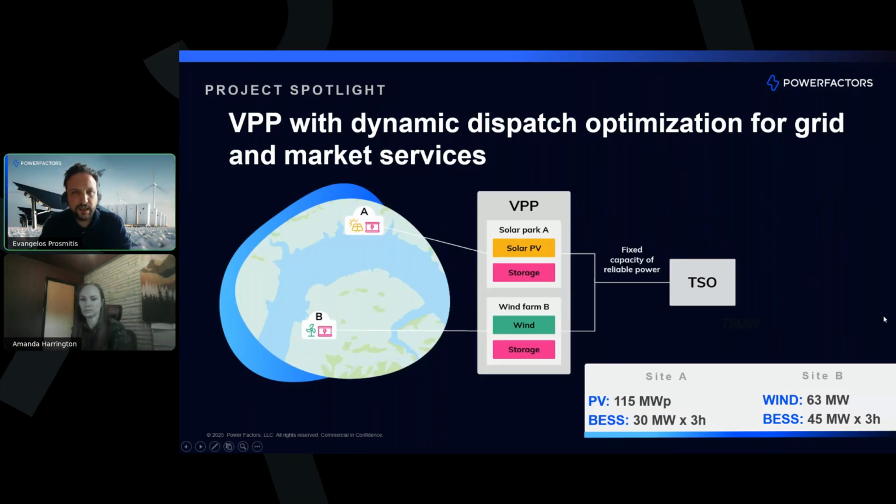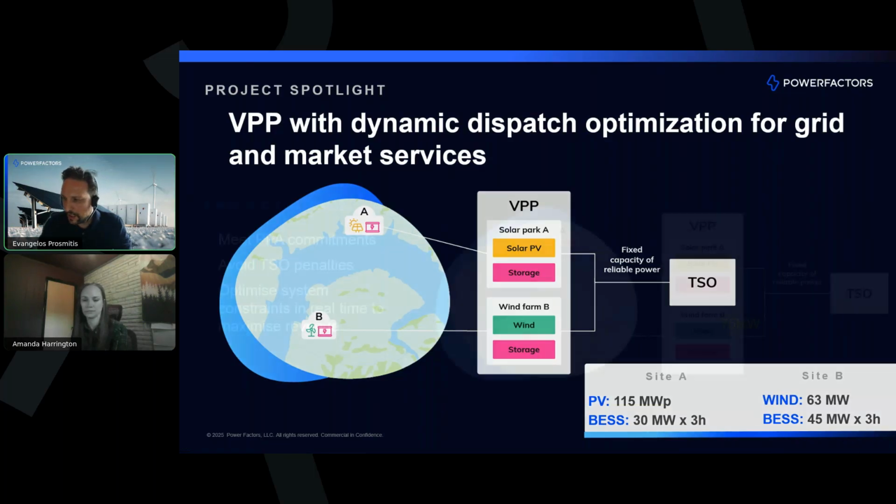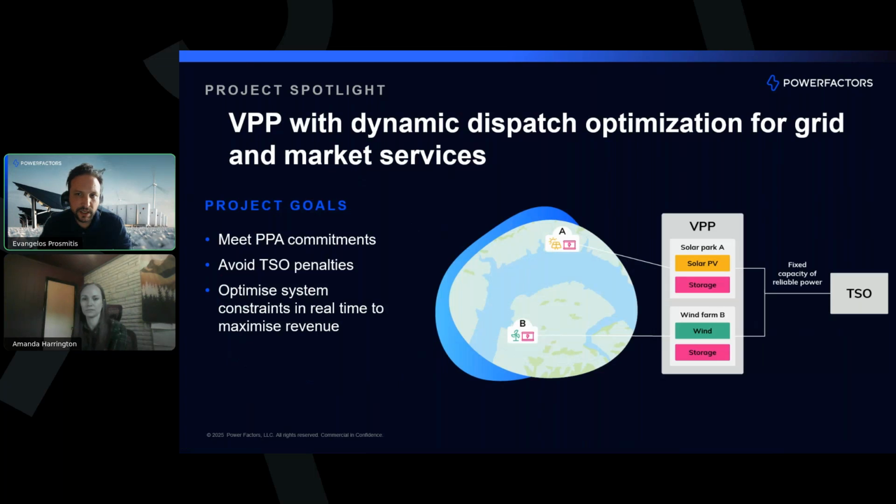Exactly. This is a real case scenario and project outside Europe, but we selected to present it here in order to show our capabilities and what we are seeing also in other places around the world. This is one contracted asset, composed of two hybrid plants. We have one PV plus BESS and one Wind plus BESS.